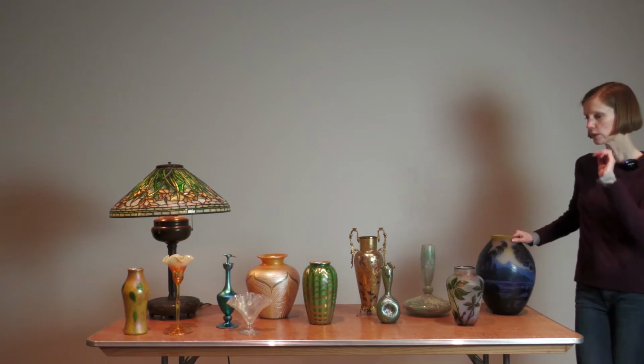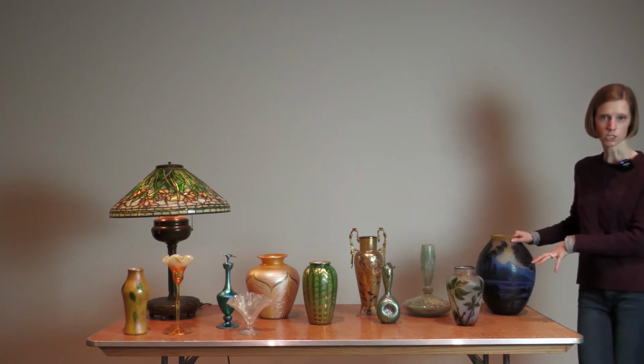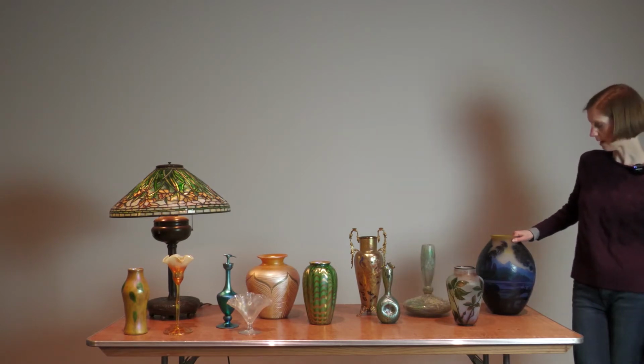And so he really created a hub for Art Nouveau in Nancy that became very well known. And other artists that we'll talk about in a second, along with other glass artists and other artists like Louis Majorelle, furniture makers. He also made furniture in his manufactory, all in this Art Nouveau idiom. And he's probably the most recognized Art Nouveau designer.